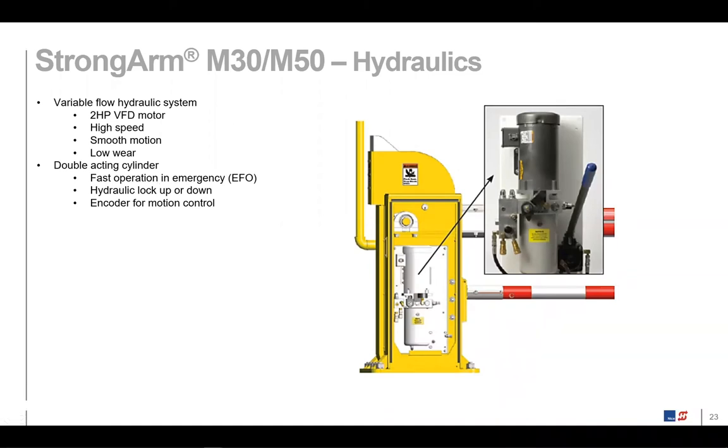Even, like I mentioned earlier, we want that arm to open at 90 degrees. We make some other barrier arms that we call the StrongArm, not the StrongArm Crash or StrongArm M30 or M50. But when you install those, they do not have this special encoder double acting cylinder. So when you open the arm in the vertical position, it doesn't go to 90 degrees. It goes about 87 degrees. And when they close it, it's a little gravity assist that it comes down with.